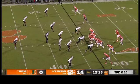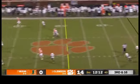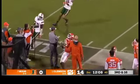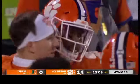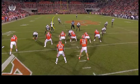Play clock at 5. On 3rd and 16, it's a 3-man rush, and a downfield launch. Wide open and dropped. Wow. He was wide open, and Frank Ladson, a 5-star future star from Miami, couldn't collect it. And remember, we've got a true freshman.